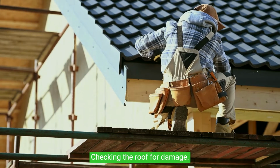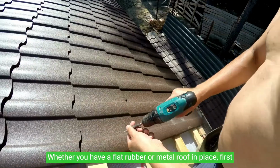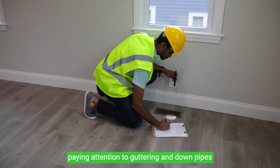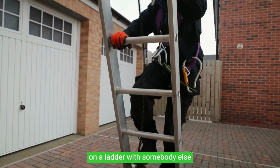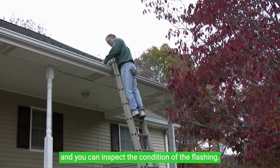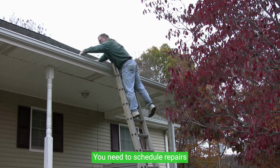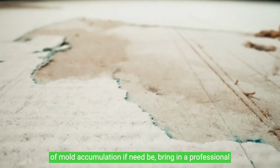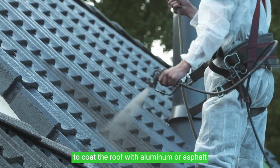Checking the roof for damage. This is the most vulnerable part of your property, whether you have a flat, rubber, or metal roof in place. First, inspect the perimeter from ground level, paying attention to guttering and downpipes. Then, carefully climb up to the threshold on a ladder with somebody else to hold it in place, and you can inspect the condition of the flashing. This material covers the joint where individual tiles or shingles meet. You need to schedule repairs if you see any peeling, cracking, or evidence of mold accumulation. If need be, bring in a professional to coat the roof with aluminum or asphalt.